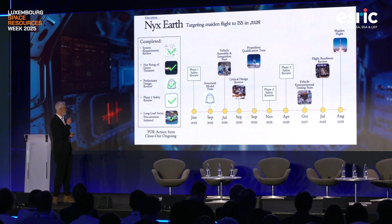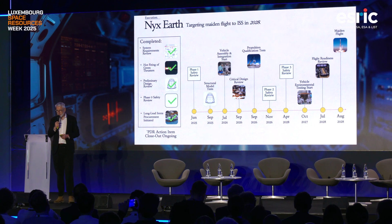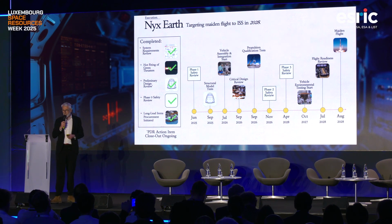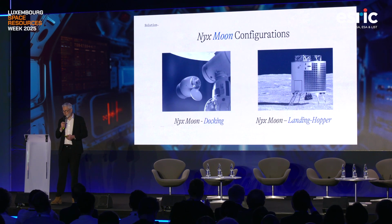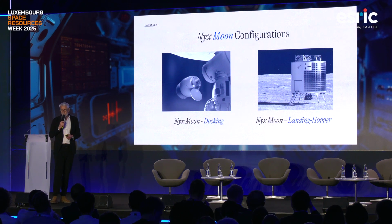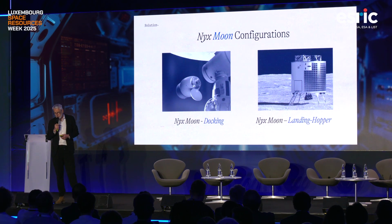You see on this slide again the different steps of development, with important steps which are also the different safety reviews which have to be performed with NASA to have the certification to dock to the ISS. Concerning Nix Moon, we are thinking about two types of configuration. Either Nix Moon as a docking vehicle with, as I mentioned, important reuse of different elements of Nixers, and also as a landing hopper by reusing the service module.